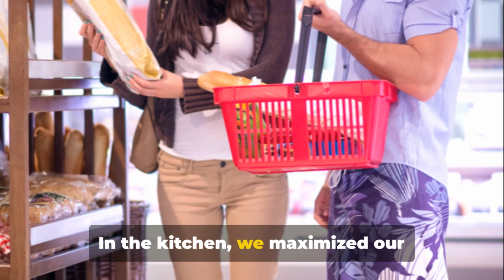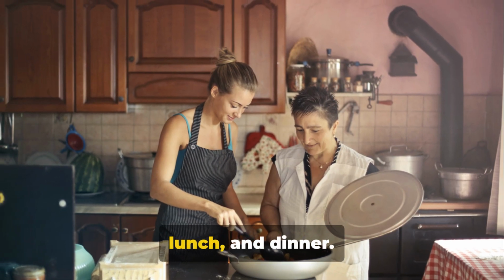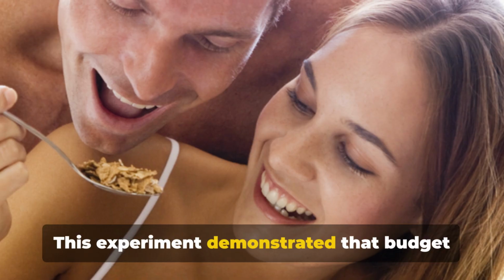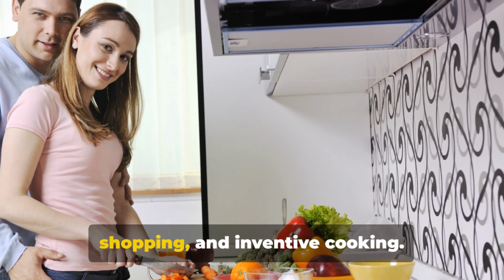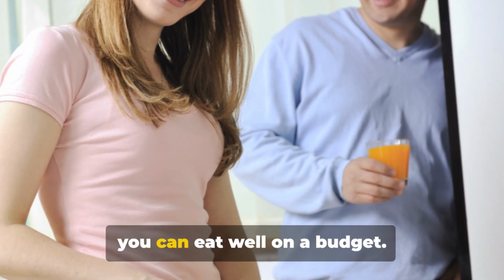In the kitchen, we maximized our resources, cooking in batches for breakfast, lunch, and dinner. These actions culminated in a total cost under $20. This experiment demonstrated that budget eating doesn't mean sacrificing taste or nutrition. It's about making wise decisions, smart shopping, and inventive cooking. With a little planning and creativity, you can eat well on a budget.